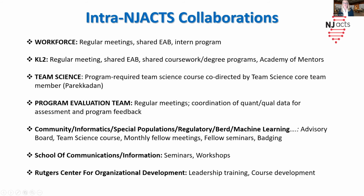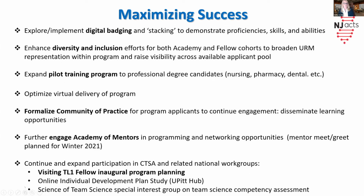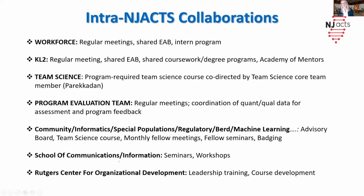As I mentioned, we work with the School of Communications and Information, and we also work with the Rutgers Center for Organizational Development, where we get the leadership training as well as the course development. So there's really quite a bit of collaboration, both within the NJ ACTS cores and throughout Rutgers right now, and we're extending that to Princeton and NJIT.